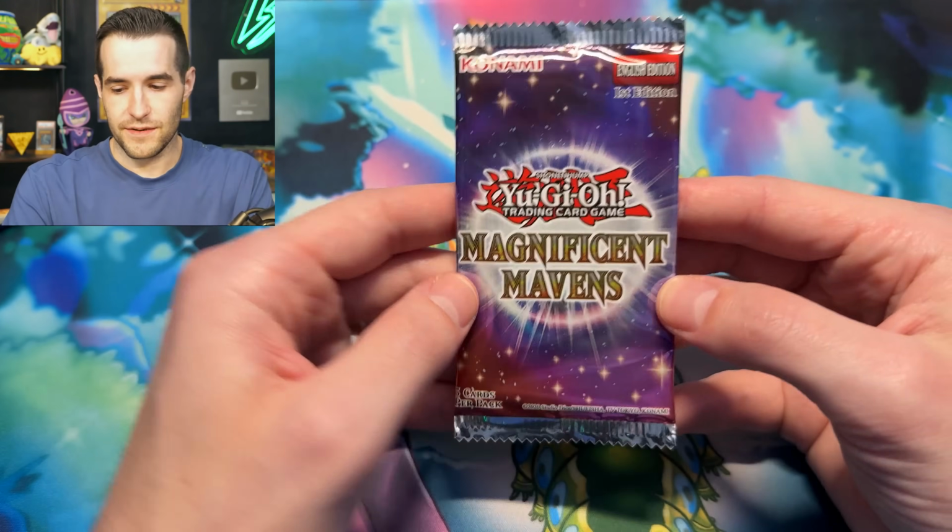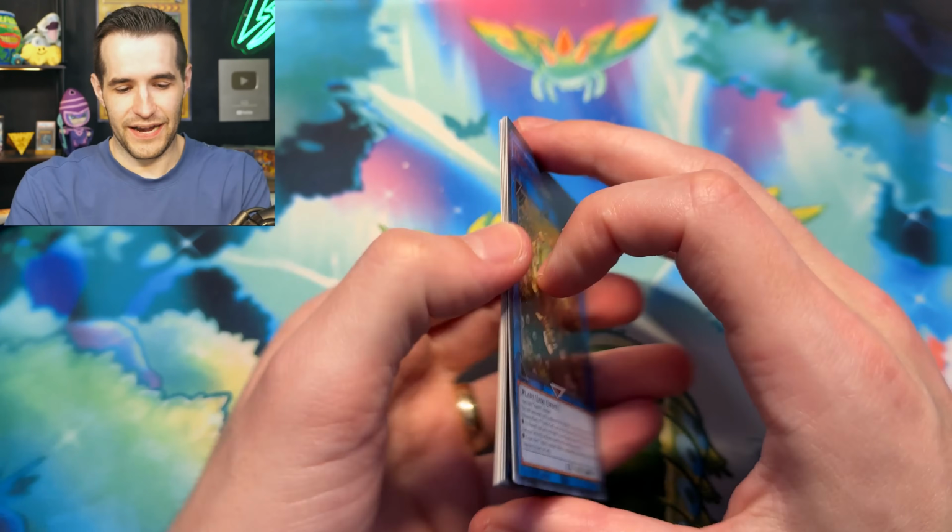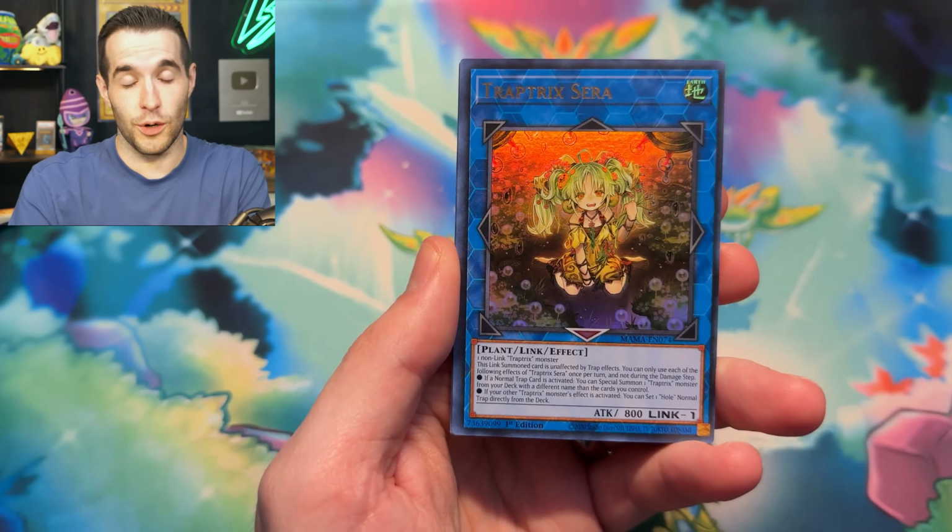Okay. Some of these are reminding me of Pokemon. I don't know why. Maybe it's the Icicle Crash. I don't know. I've been playing so much Pokemon.